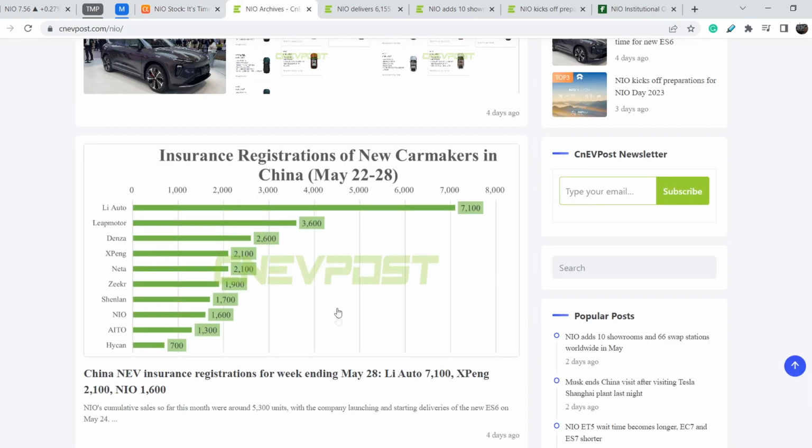So first of all, let me show you that in China, they still have a quite weak insurance registrations number for the week of end of May, from May 22nd till May 28th. And they registered only 1.6 thousand vehicles. But previously they had 1.4 thousand vehicles. And it is definitely a very small increase, but still it is an increase.